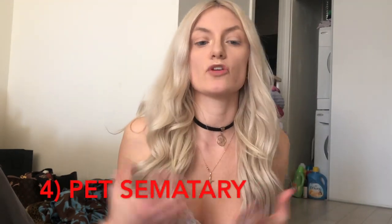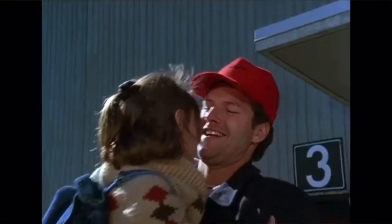Number 4 is Pet Sematary, Stephen King's original from 1989. And this was, I think, honestly, the first horror movie I've seen aside from Scream. So Pet Sematary, they've also done remakes of, and while the last one I saw wasn't that bad, nothing compares, again, to the original. So Pet Sematary is about this family that moves into this house.